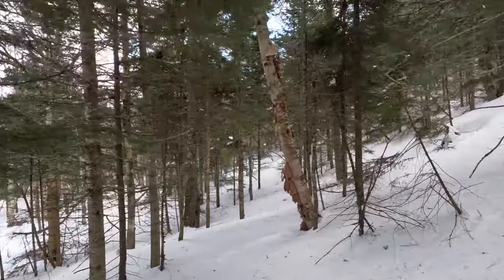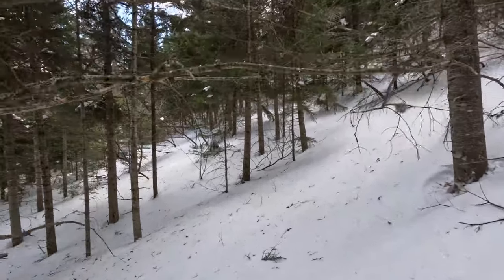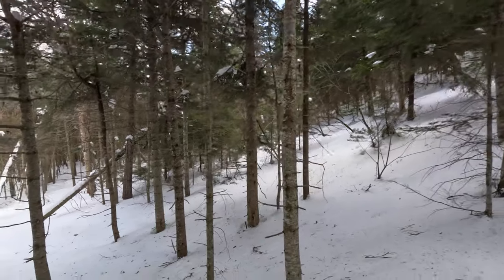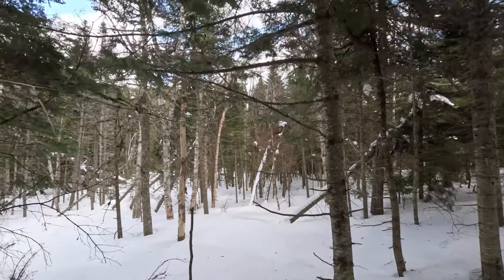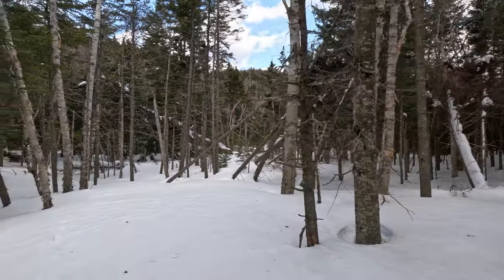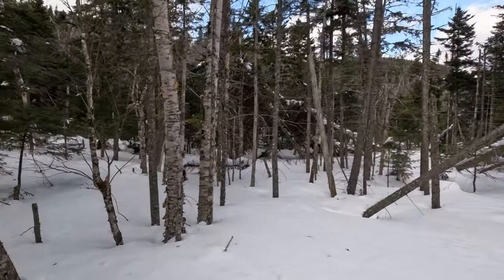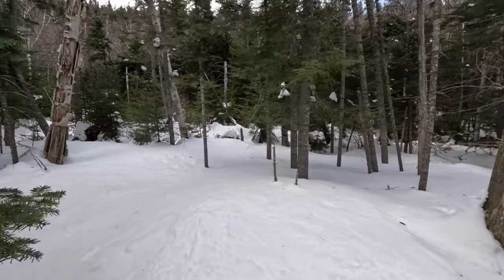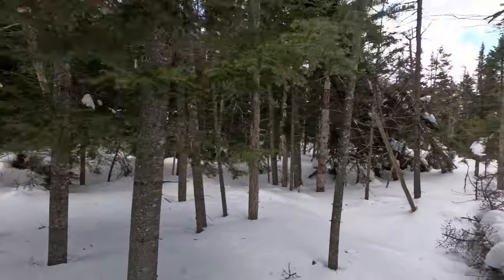We're off Lower Wolf Jaw now. Sun's out. It's all good. Good times. I've never been on this trail at all, so it'll be a bit of an adventure. Just kind of get to see it for the first time. And I'll come back in the summer and see what it actually looks like when I can see the ground. It'll be fun. Yeah, this is it.